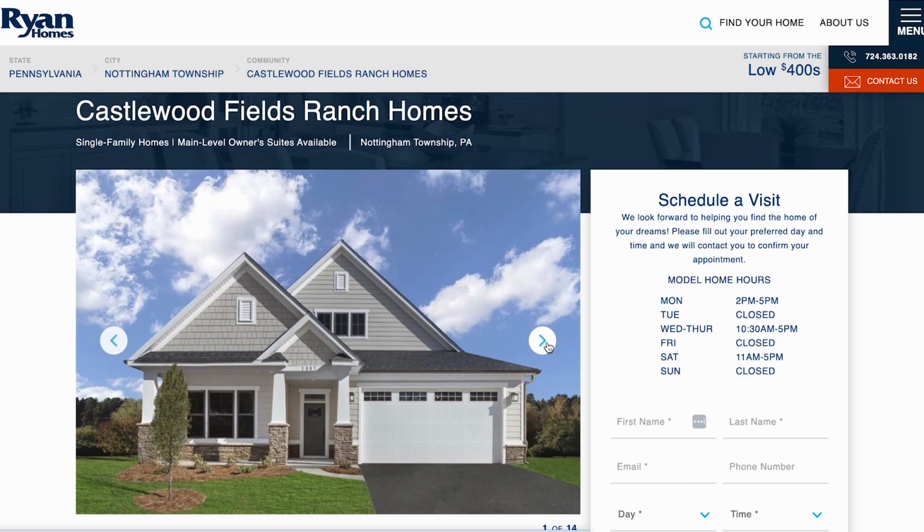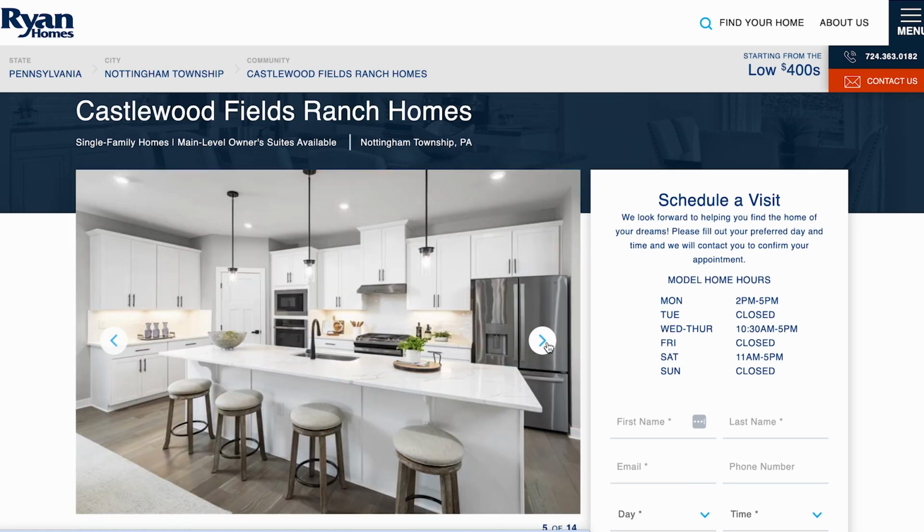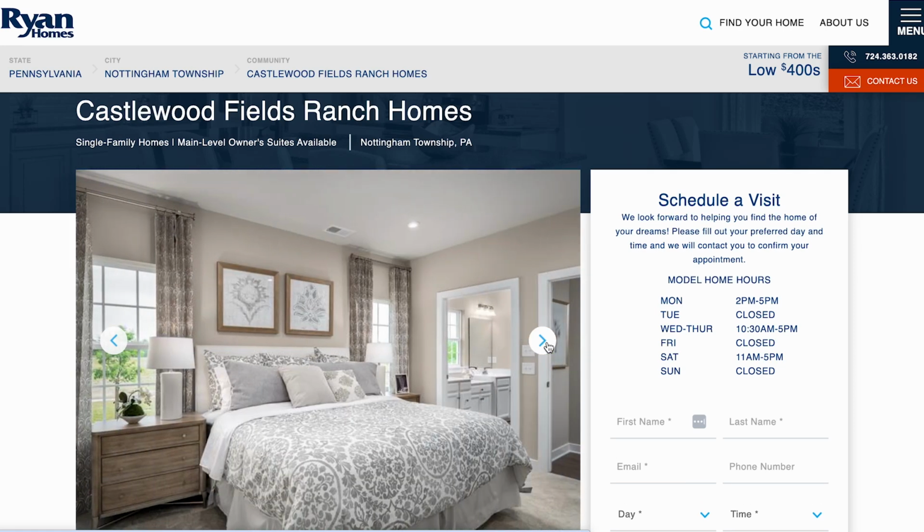Now let's talk ranch-style homes. These are perfect for one-level living and keeping life simple. There are multiple ranch styles to choose from. Each of the ranch models includes open-concept living, modern kitchens, spacious owner suites, and main-level laundry. I help my clients select not just the right floor plan, but the best lot and options to fit their lifestyle and future resale value.